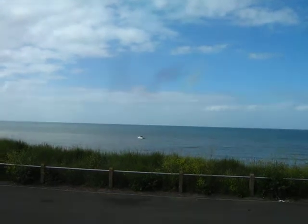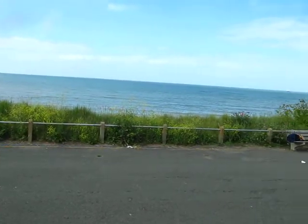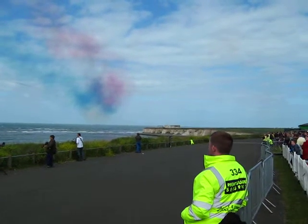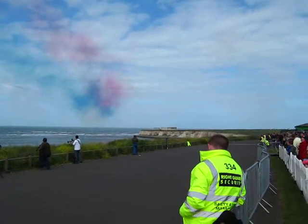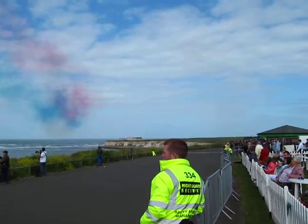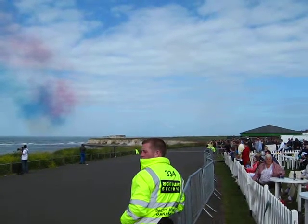Okay, the synchro pair are remaining with us. On comes the white smoke as they now turn back in towards each other. Now the pilots here are probably pulling 6 or 7G, so it's a hard manoeuvre this. They're diving down to 100 feet above the sea, and when they fly towards each other, their combined closure is going to be 800 miles an hour.